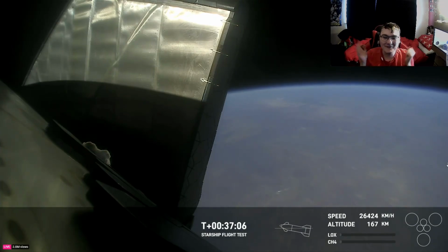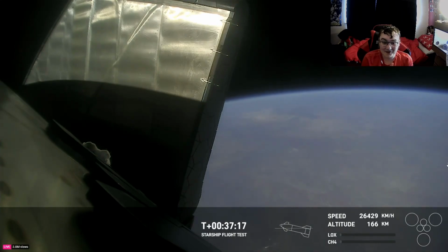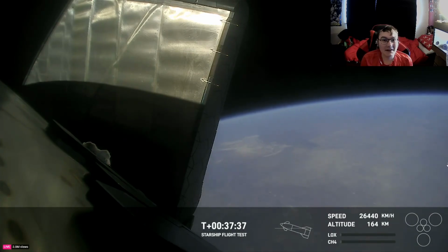T plus 37 minutes and 3 seconds. We have camera views from the ship. And as you can see, the forward flap is in its re-entry configuration. And the ship's attitude looks really stable. Rock solid, actually. So it looks like we are good to go for re-entry. And I will bring you back just... Starship is slewing to entry attitude. That's a good call. I will bring you back when we are getting ready to go in.